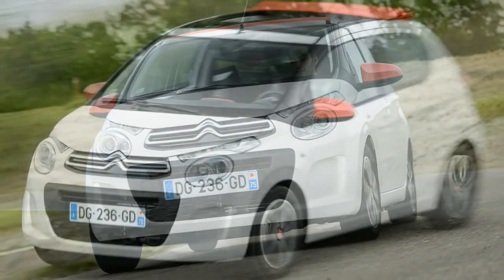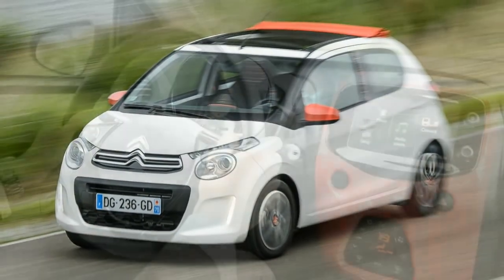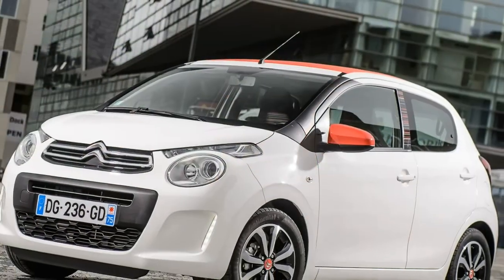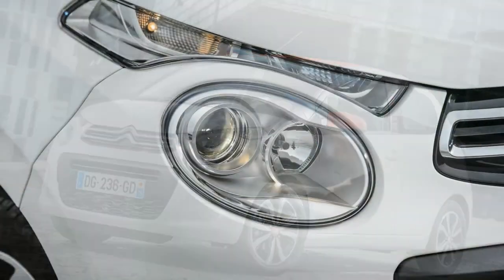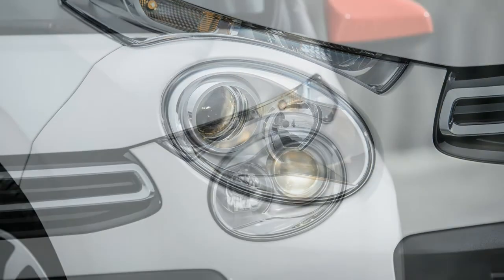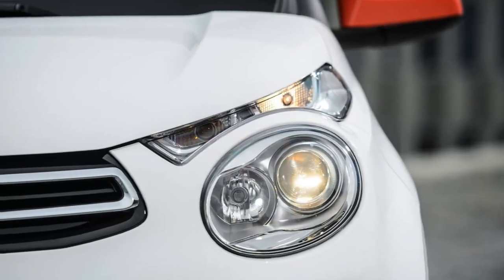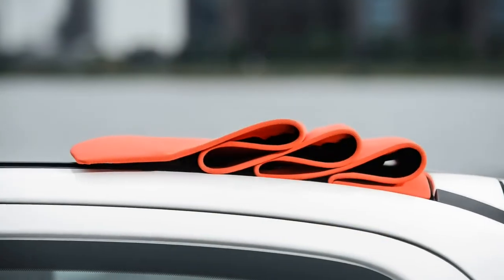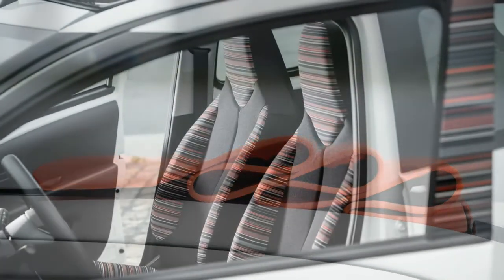If you want a better stereo, then the mid-spec Feel may be the model to choose, which has a 4-speaker DAB radio and steering wheel-mounted controls. The 14-inch steel wheels in the Touch model are replaced with 15-inch models with partial covers, while the rear seats now split 50/50 when folded down.